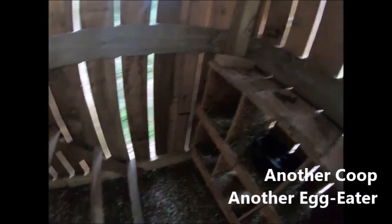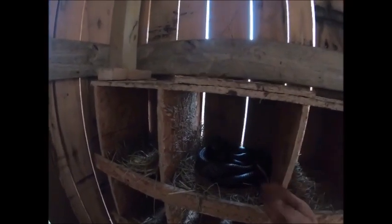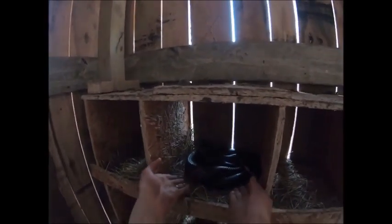Wow, that is beautiful and a good size. He looks healthy. Wow, yeah, it's got eggs in it for sure. That's probably the biggest one I've seen this year.